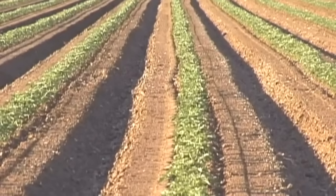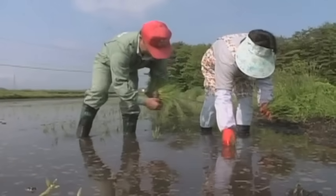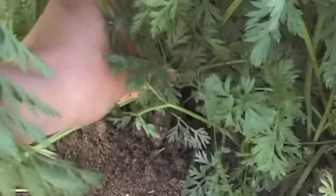Crops grow in different types of soil. Rice grows in soil with clay that holds a lot of water. Pineapple grows in sandy soil, and carrots grow best in a mixture of soils.